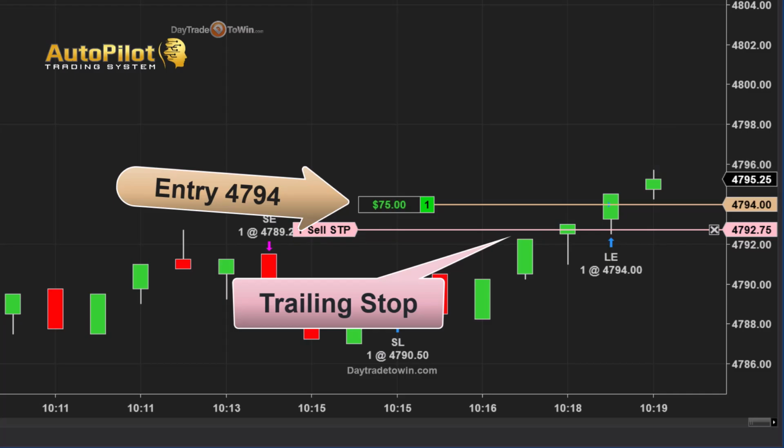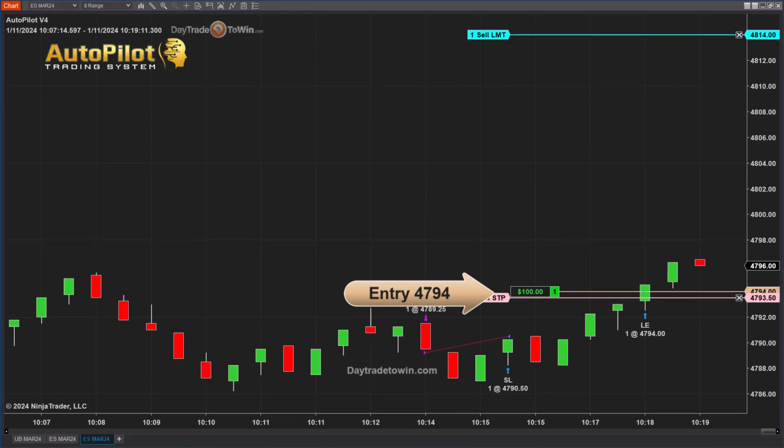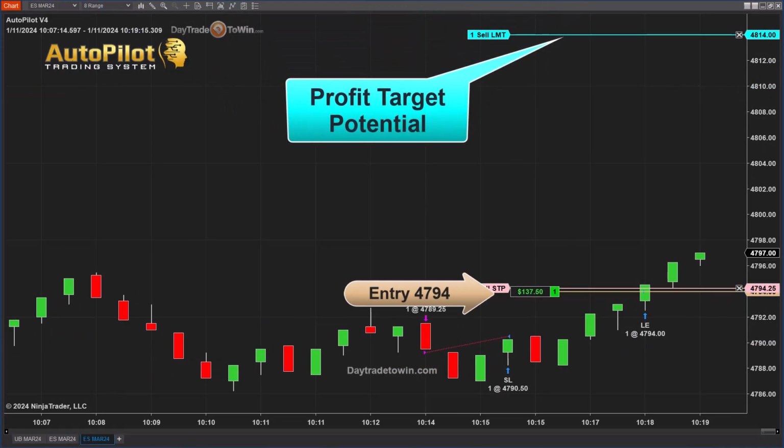A couple other things that the Autopilot Trading System does: it does not use any other type of methodology. So for those of you who have the Trade Scalper or the Atlas line or the At the Open or the Blueprint, the Autopilot Trading System is independent, does not use any of the other methodologies.